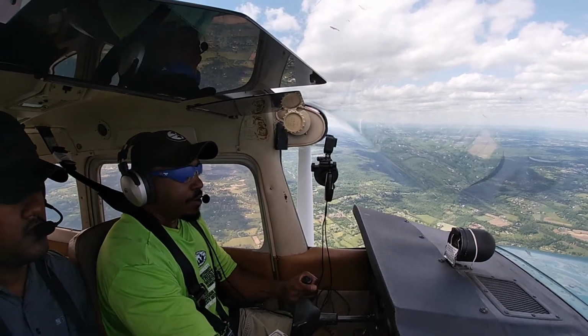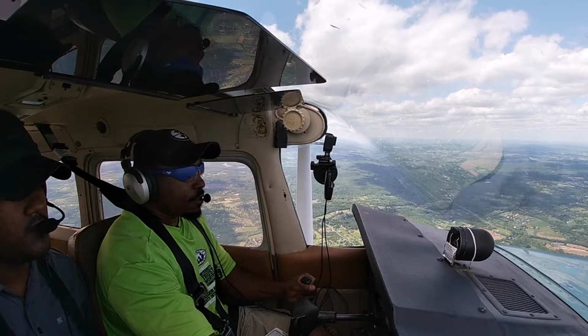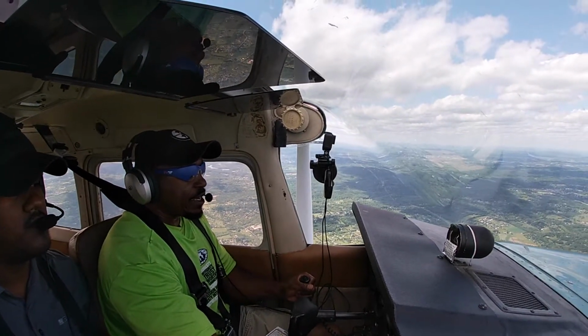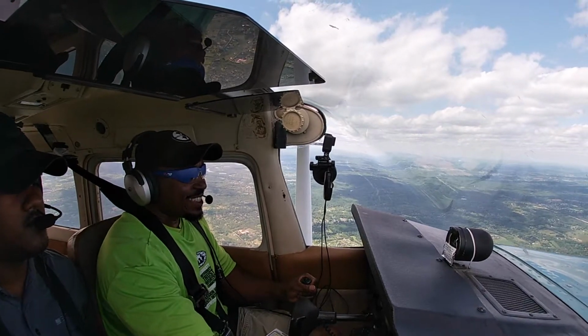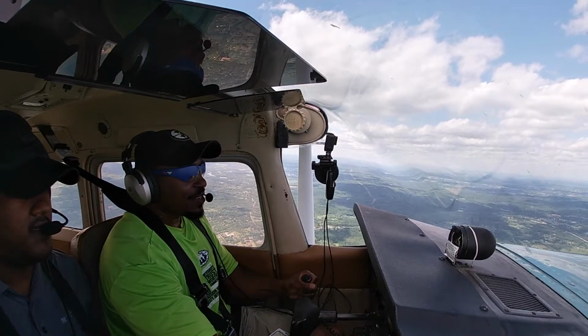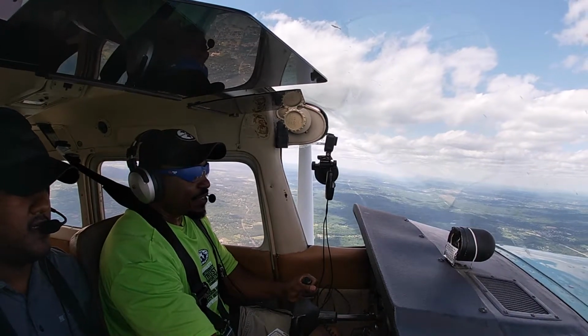I keep forgetting how much stronger this engine is. This thing climbs like a son of a gun. Gotta stay more on top of it.